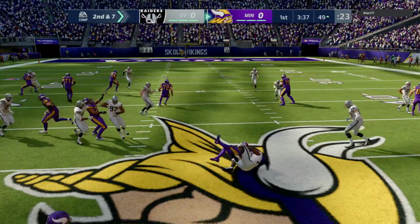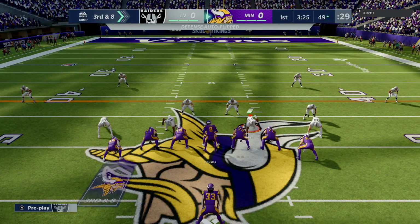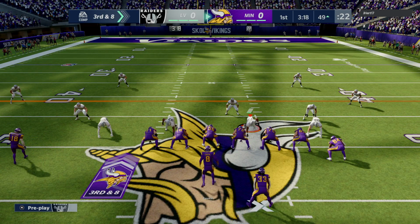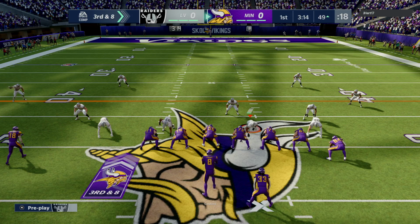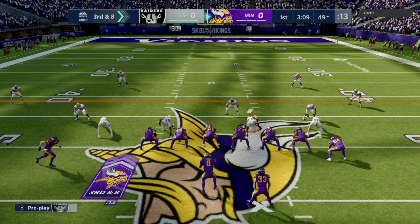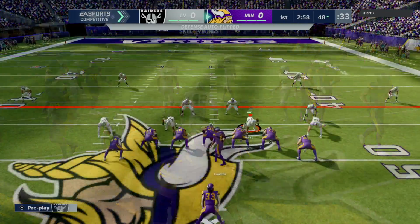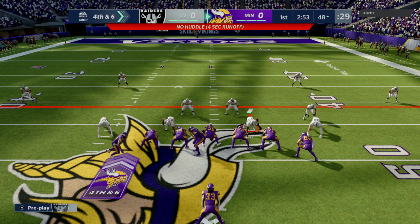On 2nd down, it's Cook. And that play will go nowhere. Losing yardage back near midfield at the 49. Now they're staring at a 3rd and 8. That last play backwards a yard. Third down, Dalvin Cook. And he'll get this into enemy territory, but not by much as he's down to the 48. Just a gain of 2 there, and it's going to bring up a 4th down.